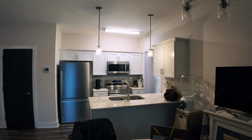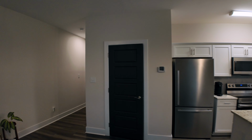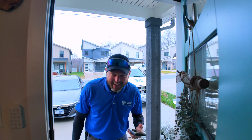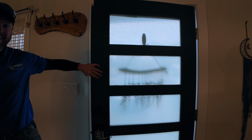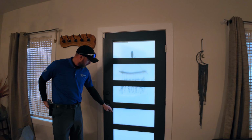DW is here. He is ready to do his inspection. Yeah, come in. Is it locked? Did you lock yourself out? Yes, I did. It's not locked. Oh, it is locked. Yes, sir. Oh, that's not good. Okay, I gotta figure that out. I think it's this little thing right here. Did it lock?